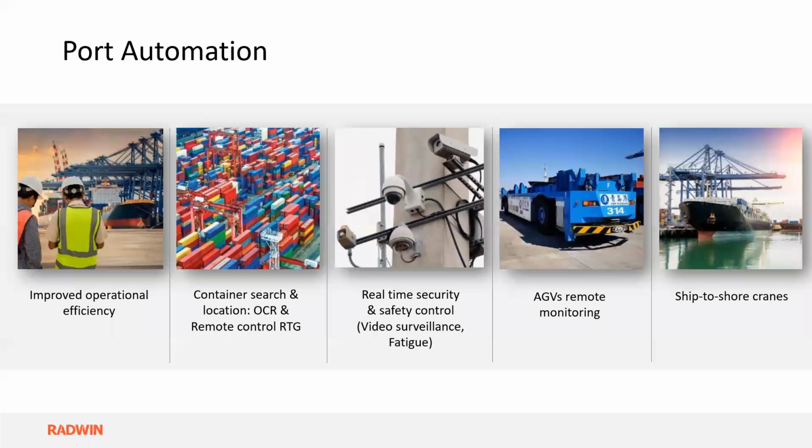Automated vehicles like remote-monitored AGVs, RTGs, ship-to-shore cranes, CCTV, OCR, and many others collect a huge amount of data that needs to be delivered in real time to the control room and the operating personnel in the port.